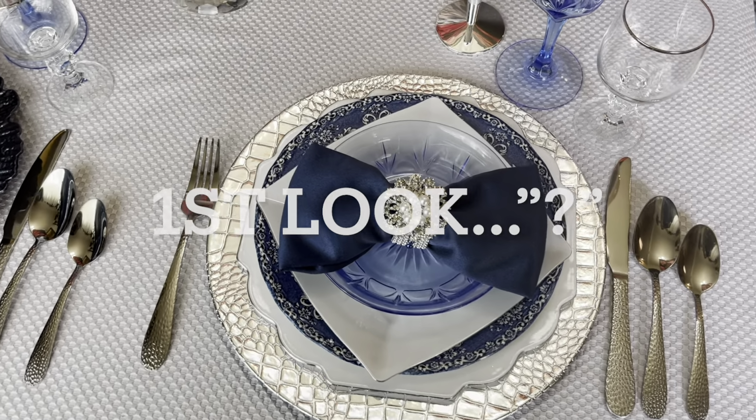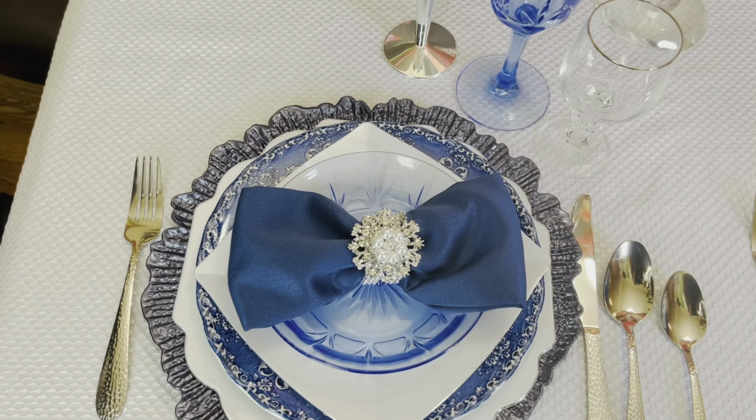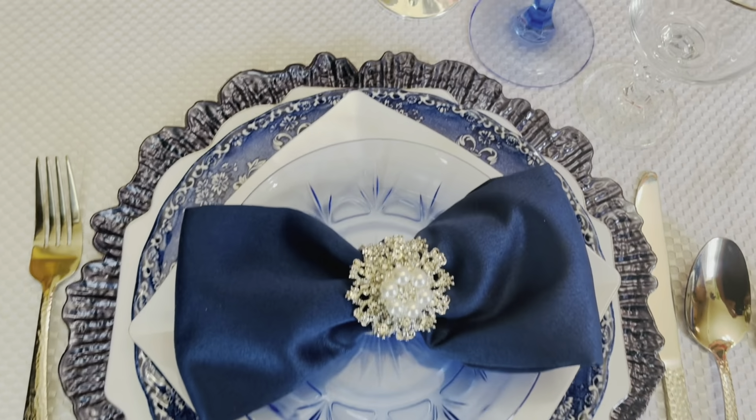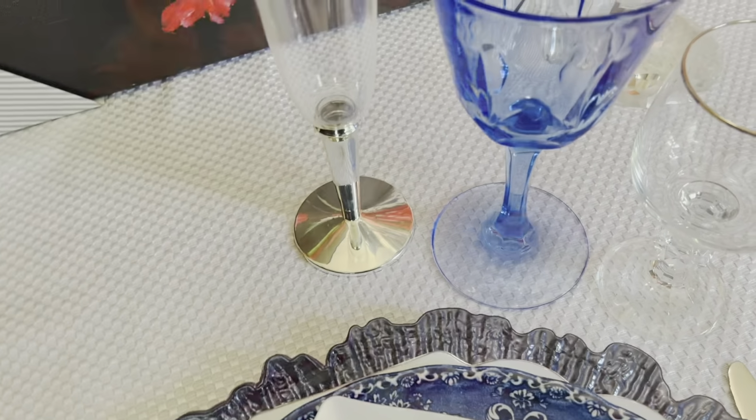The second look is nice, but it still needs a little tweaking. I don't know, something about it.